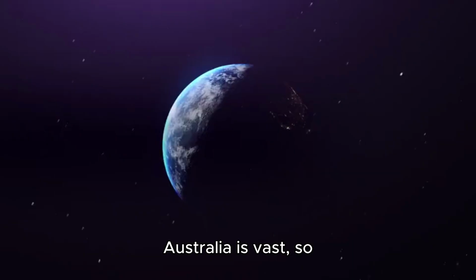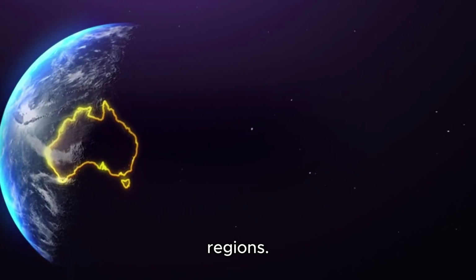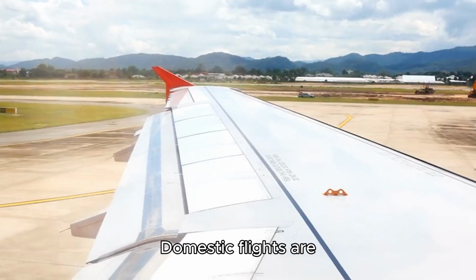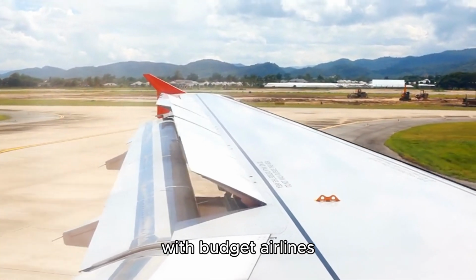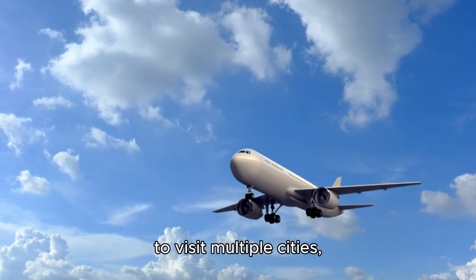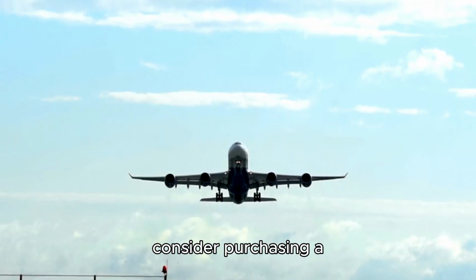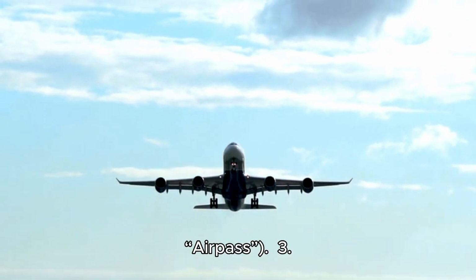Domestic travel. Australia is vast, so you'll likely need to hop between cities or regions. Domestic flights are frequent and affordable, especially with budget airlines like Jetstar or Tigerair. Tip: if you're planning to visit multiple cities, consider purchasing a domestic flight pass, for example, Virgin Australia's Air Pass.